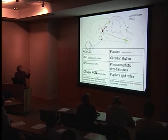And so the suprachiasmatic nucleus really affects our circadian rhythms. We've got photic and non-photic, or image and non-image, cues. I'm going to briefly talk about the pupillary light reflex, and then I'm going to talk about how this pathway may actually interfere with pain and migraine.